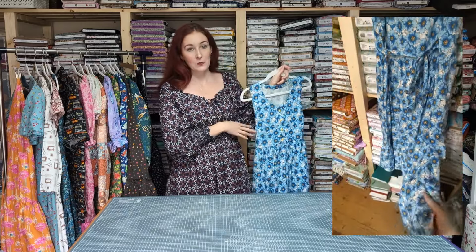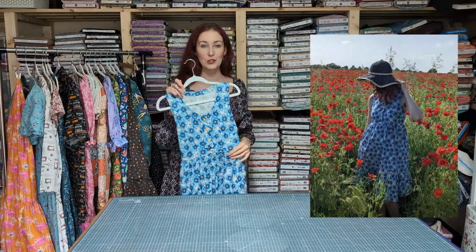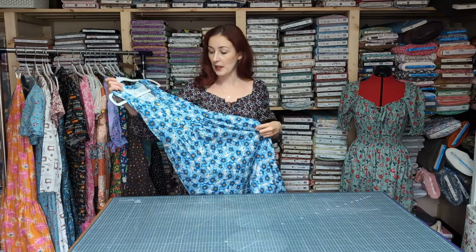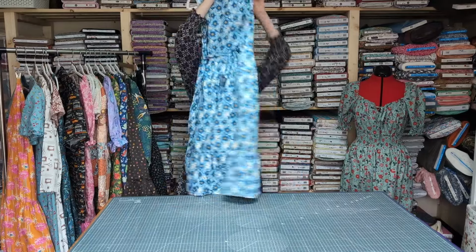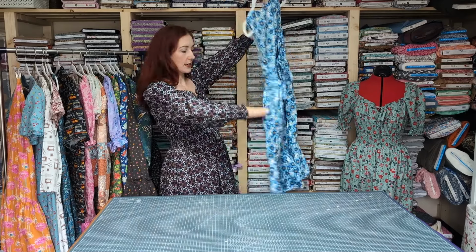I took this out for a photo shoot in a field of poppies. The other fabrics in the collection are more reds, but blue is my colour, blue and green, so I went with the blue, and then the yellow for the buttons, and I really love it. It looked a bit short when I originally made it, so I just added an extra ruffle on the end, and it has of course got pockets.